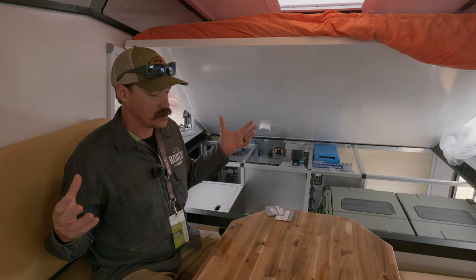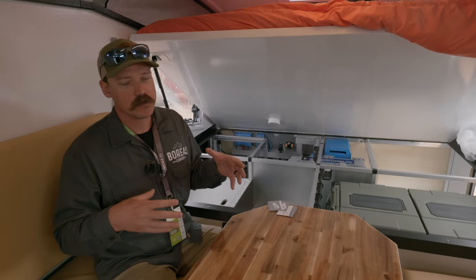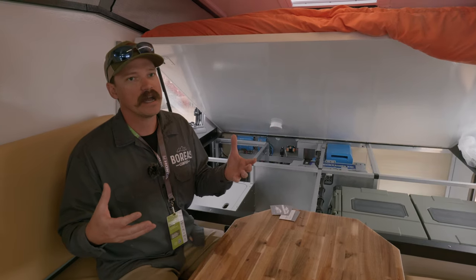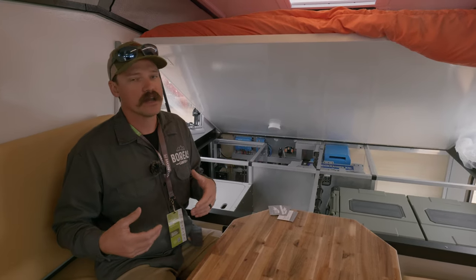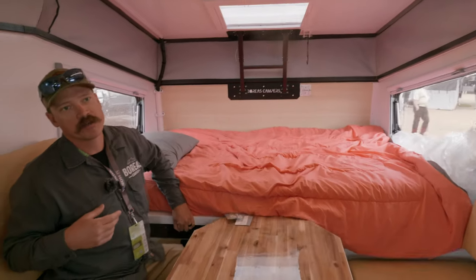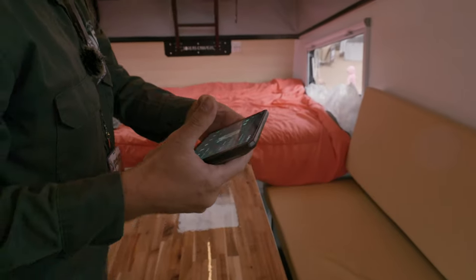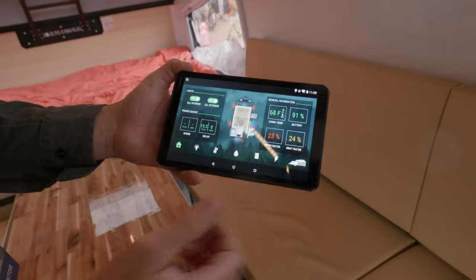And then in the chassis we have the Cruise Master suspension. So we're running the XT version, which has airbags, auto level, onboard air, and tank. So lots of things going on in a pretty small camper here. I'll grab the tablet. So this is the tablet for the Garmin.